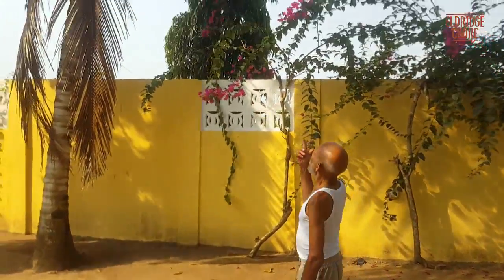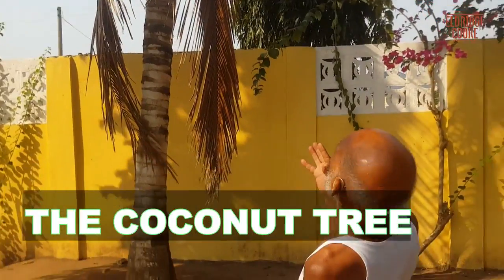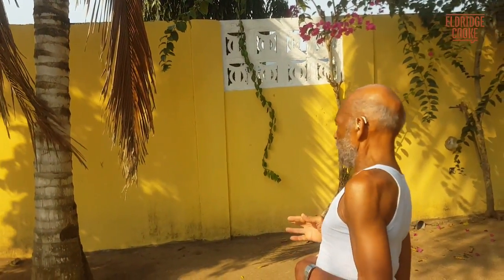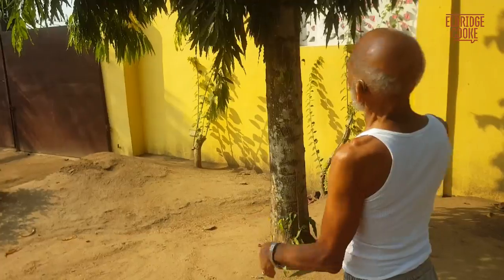Beautiful coconut tree. There you go. No one has to tell us what's up there. Coconuts. Lovely. Trust me. This is another thing from the island of Jamaica as well. A sister brought it from Jamaica. Excellent.